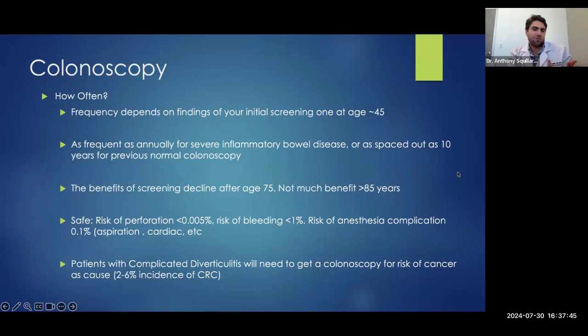And that's perforation, which is under 0.005%. Risk of bleeding is well under 1%. Mostly that risk comes from removing large polyps or being on anticoagulation. Risk of anesthesia is about 0.1%, so aspiration and cardiac events, but very, very safe, okay?